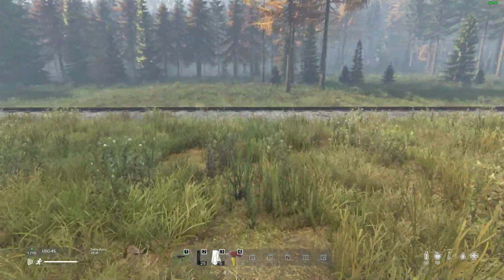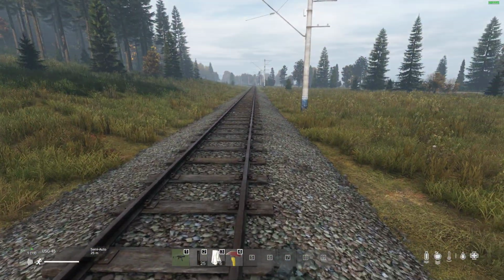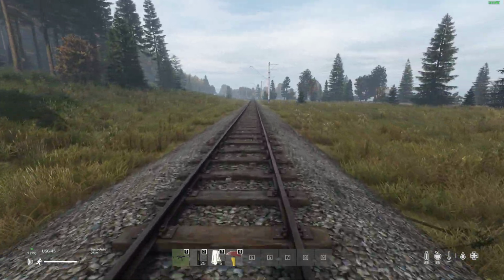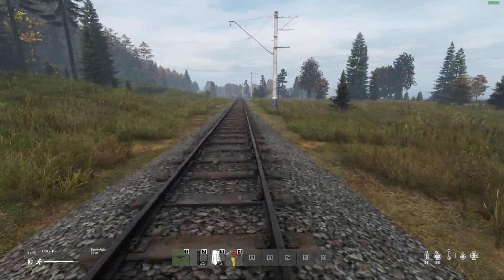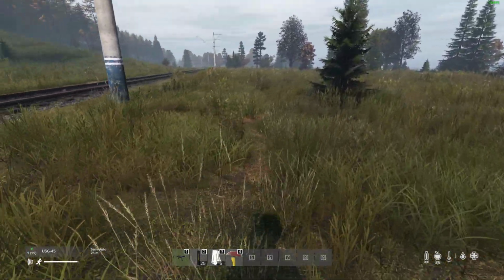Similarly, railways are really bad for ruining your shoes as well. So whatever you do, don't just run along willy-nilly along a railway because it will start to chew into your shoes and start to ruin them. So when in doubt, always run on something soft.